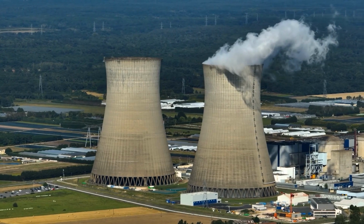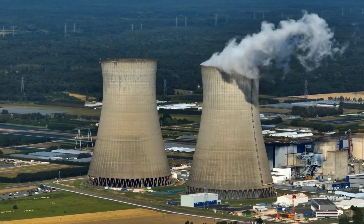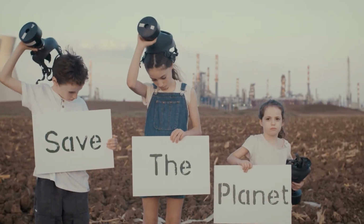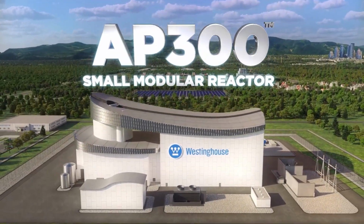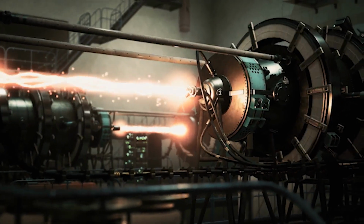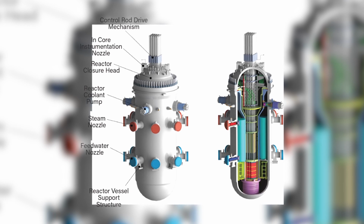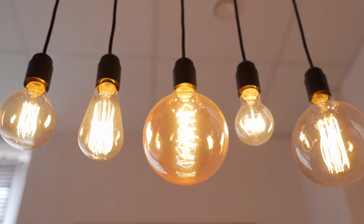Nuclear energy has been a contentious issue for many years. Even though it is one of the safest and most dependable energy sources, it is also connected to environmental and safety risks. On the other hand, small nuclear reactors are a brand new form of reactor made possible by the most recent developments in nuclear technology. These small reactors may hold the answer to resolving the world's energy issue by supplying safe, economical, and sustainable electricity.